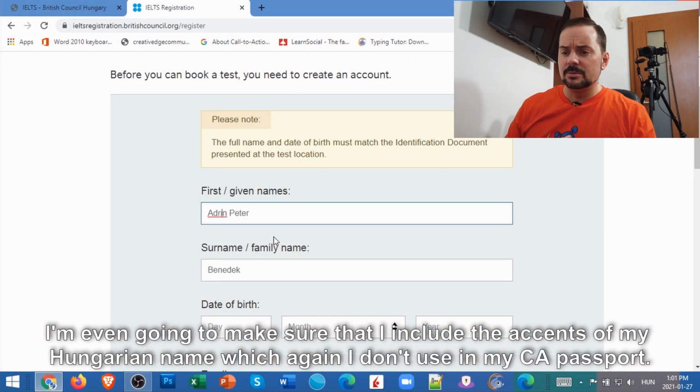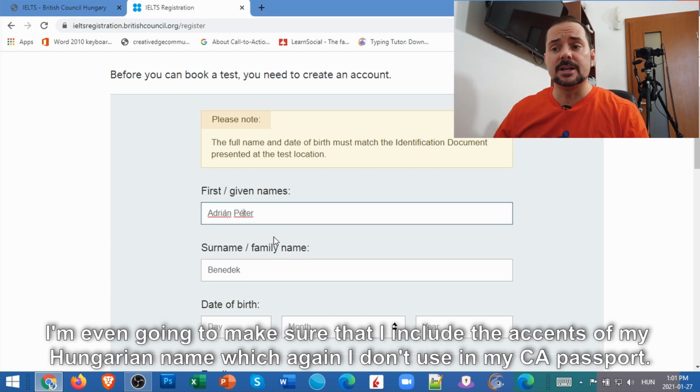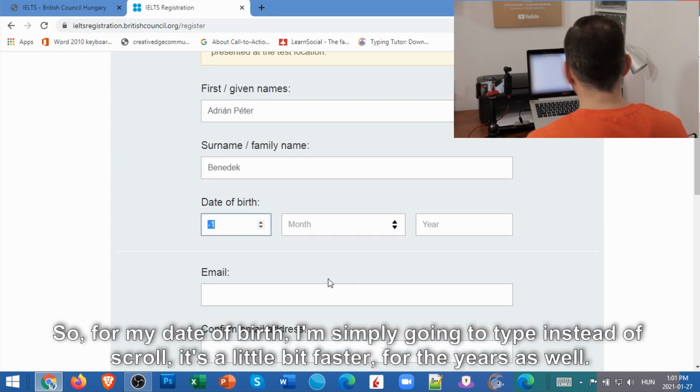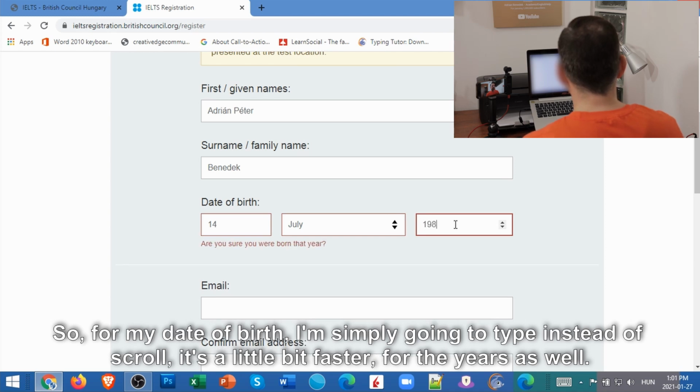And I'm even going to make sure that I include the accents of my Hungarian name, which again I don't use in my Canadian passport. So for my date of birth, I'm simply going to type instead of scroll. It's a little bit faster for the years as well.